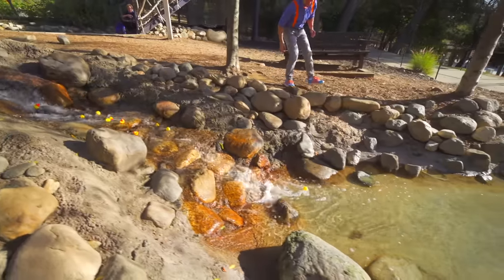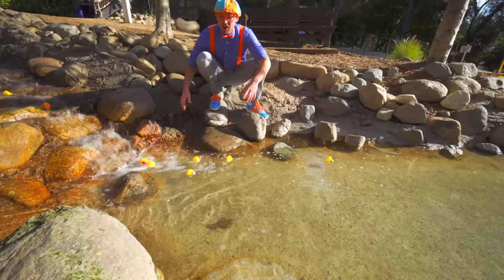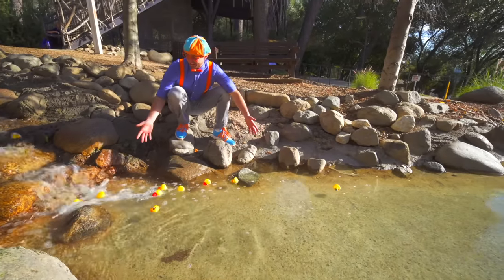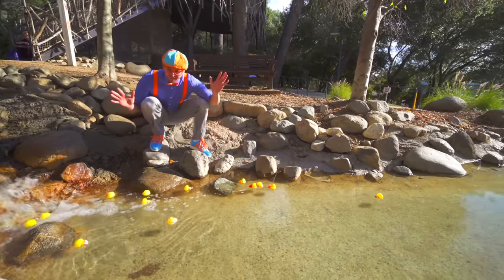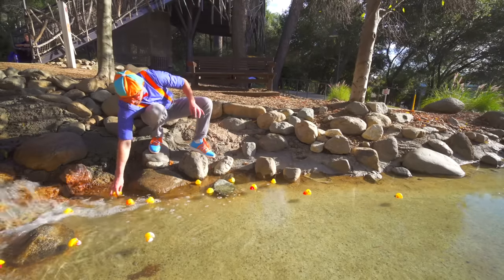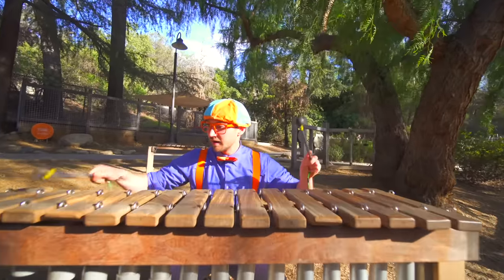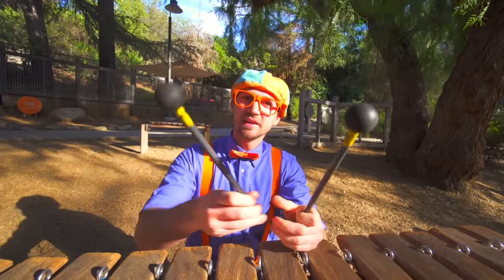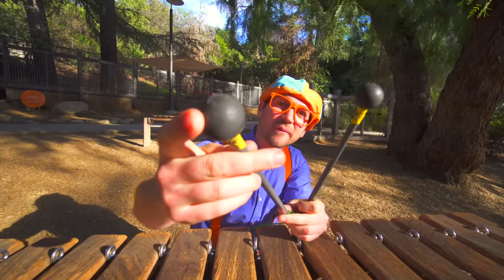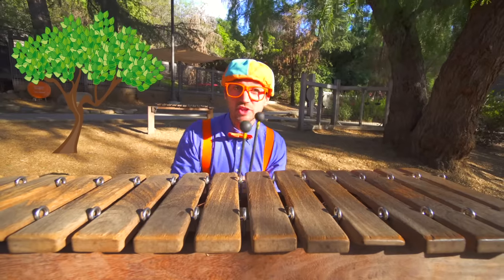Whoa. Look at all the rubber duckies down here. They made it to the bottom from the very tip top. Woo-hoo-hoo! Whoa! Wee! I'm just making music with these. See? Those little balls at the end. Whoa! And these are pieces of wood. Check it out.